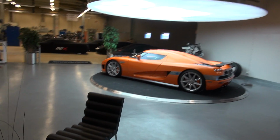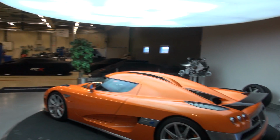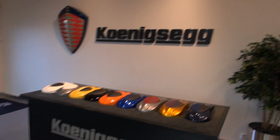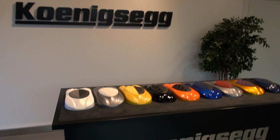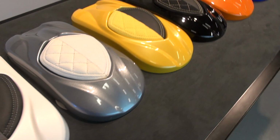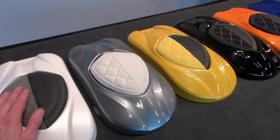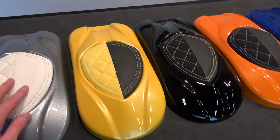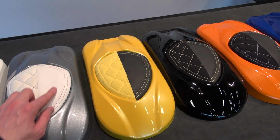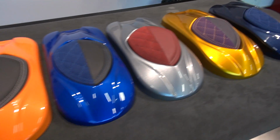And we have a CCXR at the factory with sample colors, matte white. We have sample leather here, matte white, some grayish tone, leather and gray Alcantara, white, and white Alcantara and white leather.